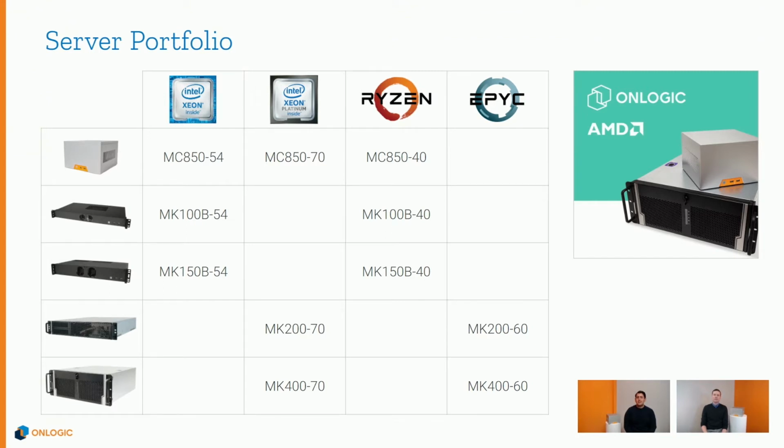We're combining these cutting-edge AMD platforms with OnLogic's experience in supporting industrial computing projects. From that experience, we can pretty confidently say that no two IoT or edge deployments are the same. So we've designed this line to be very modular and extremely configurable to help customers create the right platform for their projects. And can you talk a little bit about those projects?